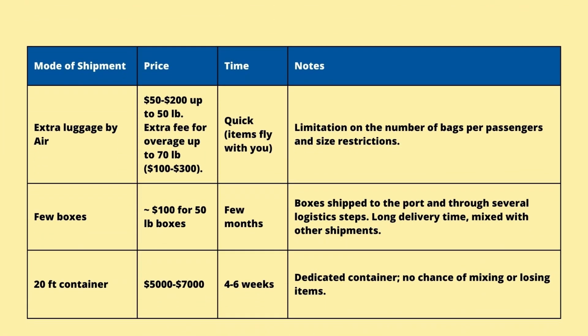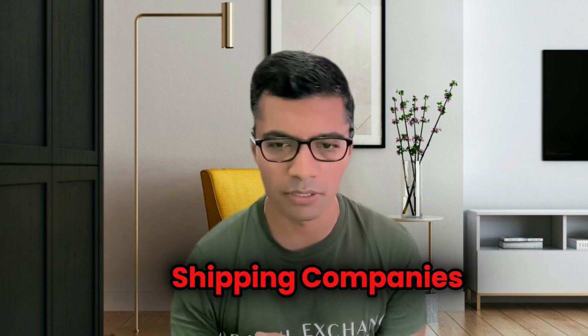So this gives a broad overview of the different shipping options that are available when you're shipping goods from abroad to India. Now, let's dive into the different companies and how you go about this process.